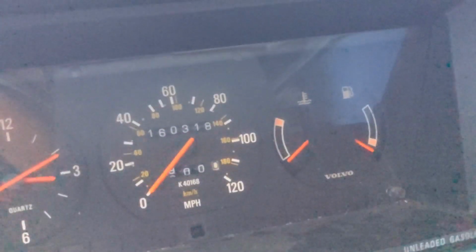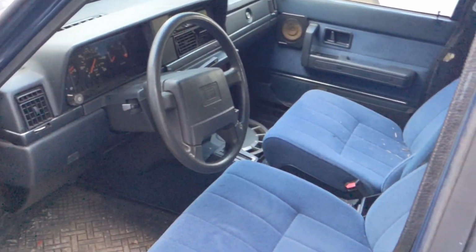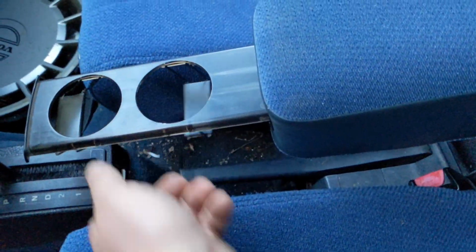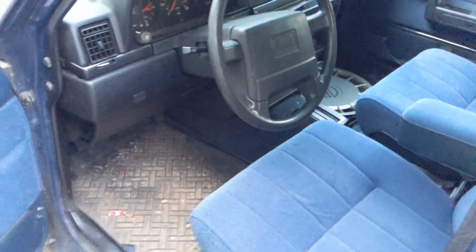It's got 160,000 on the odometer, but he said the odometer hasn't worked in several years, so I'm assuming it's probably near 200, but it's a Volvo. They don't really care about mileage. One really, really cool feature that I'm super stoked on is this. I now have a car with cup holders. That's gonna be glorious. All the Mountain Dews and all the cup holders.